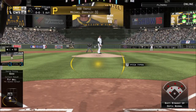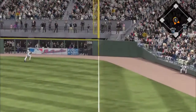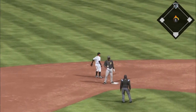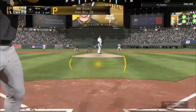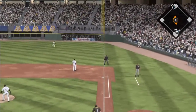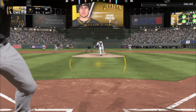Number 55. And opposite field as he lines this down the line in right. And this is a fair ball as it'll make its way toward the 335 sign. And they'll extend their lead even further as the run's in to score from third. It's a 3-2 ball game. Stepping in and ready for another shot, David Freese. He drew a walk his first time up. And this is lifted high in the air down the right field line. And foul. Here's the 0-1.